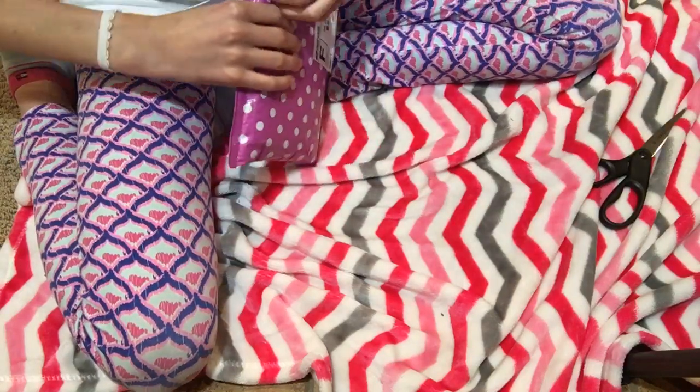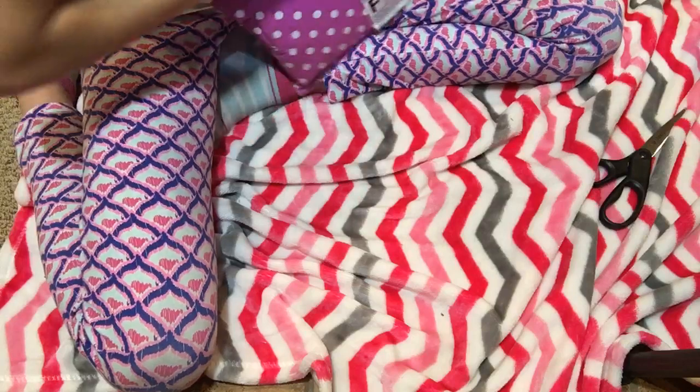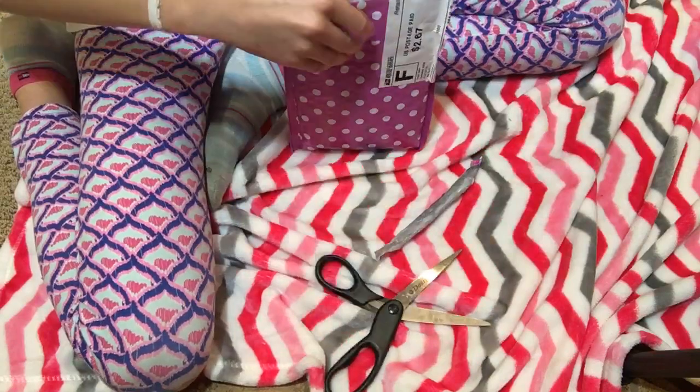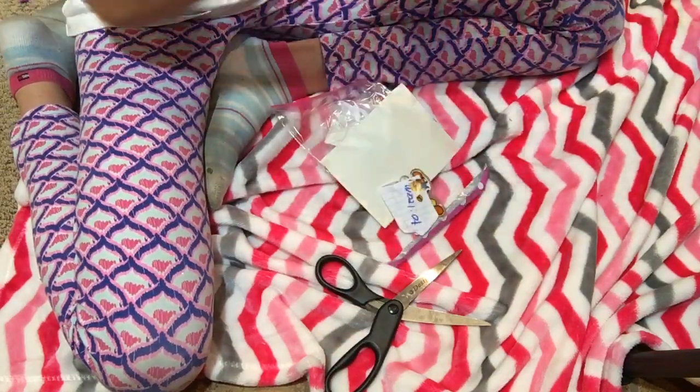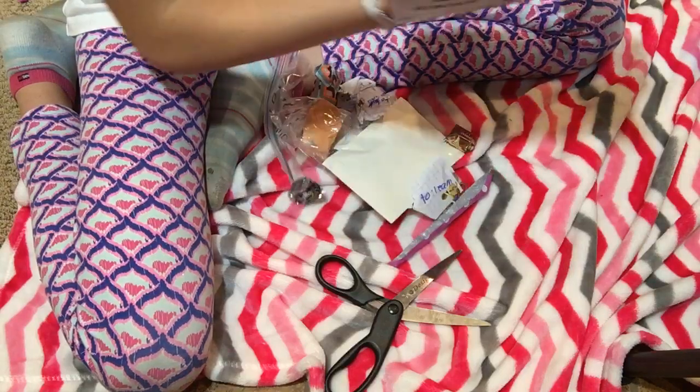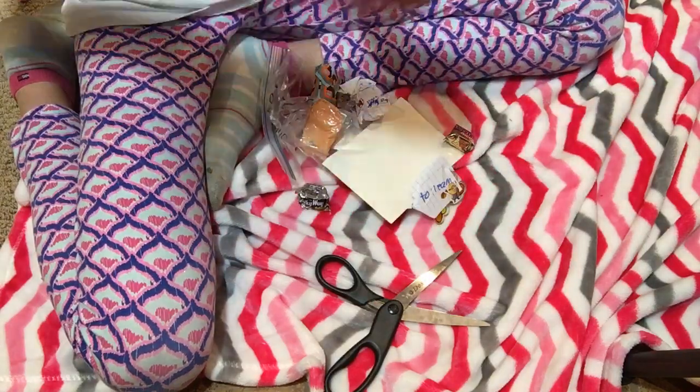Yeah, open this one up. Here, you know what, I'm just gonna go in there with my scissors. I'll just cut the top of the bag. I always gotta be cautious when I do that because I tend to cut things. All right, a lot of these look like little blind bags.